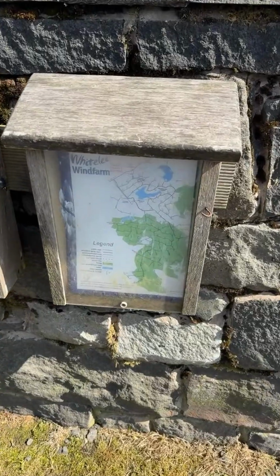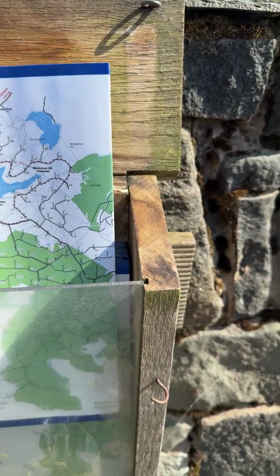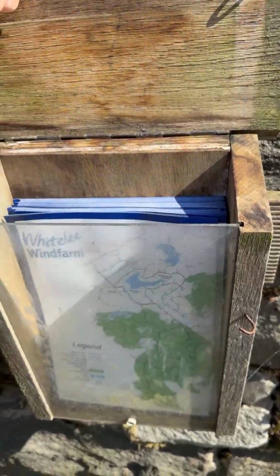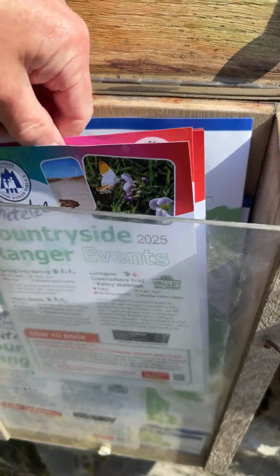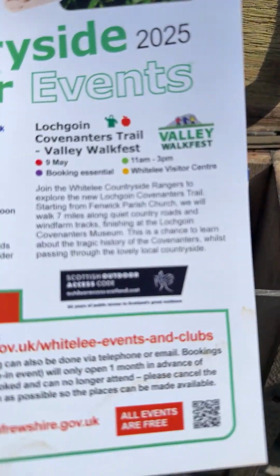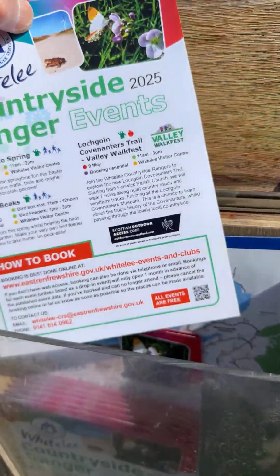We've got leaflets. Got one of those already somewhere. It's this one. Countryside Ranger Events. Oh, I'm interested in the Covenanters. I'll keep this one. Maybe pass one across to my grandchildren.